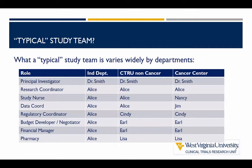Now, at the Cancer Center, we're a larger research unit, so all of our staff have very individual roles, but we're going to try to encompass everybody's role as if they were one person. So they were the research coordinator, the nurse, the data coordinator, regulatory, budget, and finance. They're kind of the research coordinator outside of the principal investigator. The larger the unit you have, the more specialized your role may be and the more knowledgeable you are of your area, but for the SOCR certification you're coming to learn more about what your other team members do.